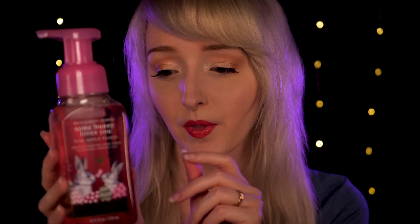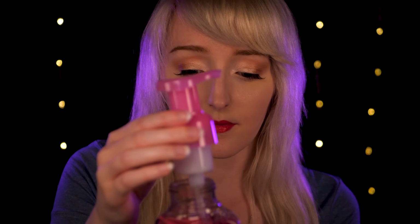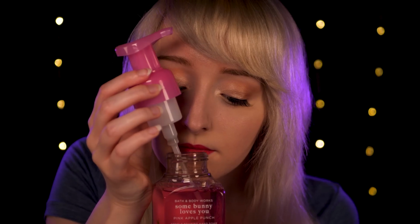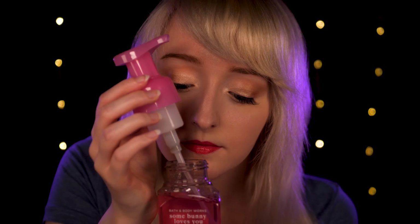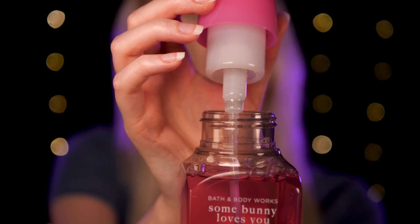This is a nice warm pink tone. It has 2 rabbits on the front surrounded by butterflies. It's very sweet and charming. It has traditional Easter eggs featured at the bottom, and it has a nice pink top to it. So let's give this one a smell. So you can smell this one.